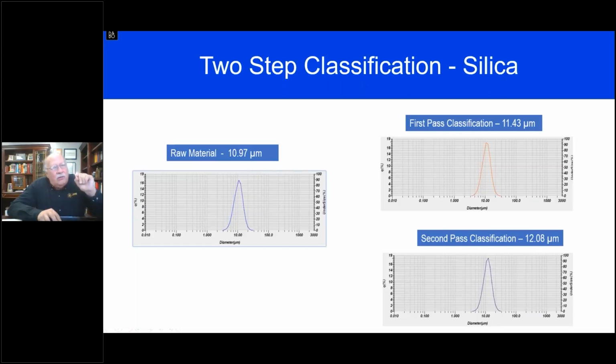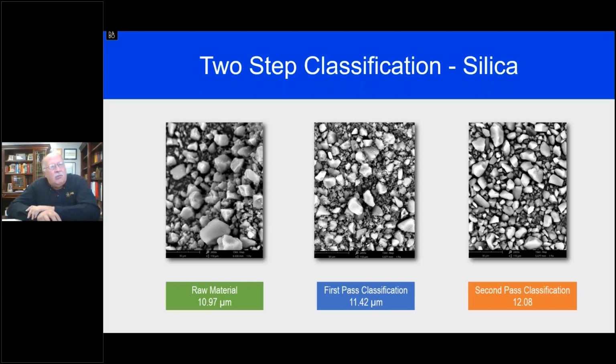If you only looked at the size distribution on here, which is absolutely critical that you know, but if you only looked at it, you wouldn't see what we saw when we looked at an SEM analysis. So here, if you look at the raw material, you can see the large chunks and the small particles. Here, if you look at the first pass classification, it still has the small particles and the large particles, but look at after that second classification. Basically you've gotten rid of all those fines.